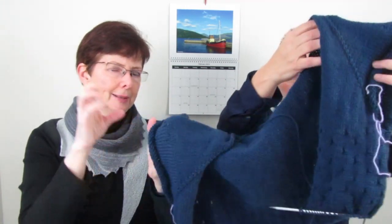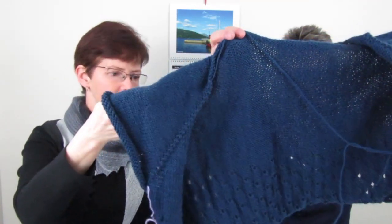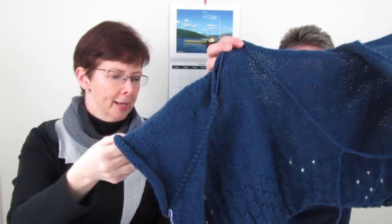I have made little top-down pullovers for kids, but I've never made myself a top-down cardigan. It's coming along quite nicely. I think it'll be interesting to see what that looks like when it's all done. I am very excited about it, because, you know, in the winter, you just want to throw this on.